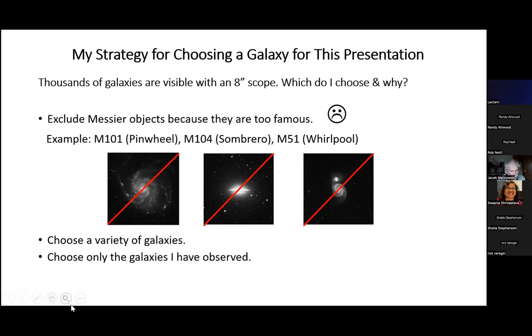I also decided we want to talk about a variety of different galaxies. Now, I talked about spirals, which are face-on and edge-on. So we'll talk about those. We'll have some elliptical galaxies, and we'll have a few irregulars. And my final criterion is I'm only going to talk about galaxies that I have seen myself.